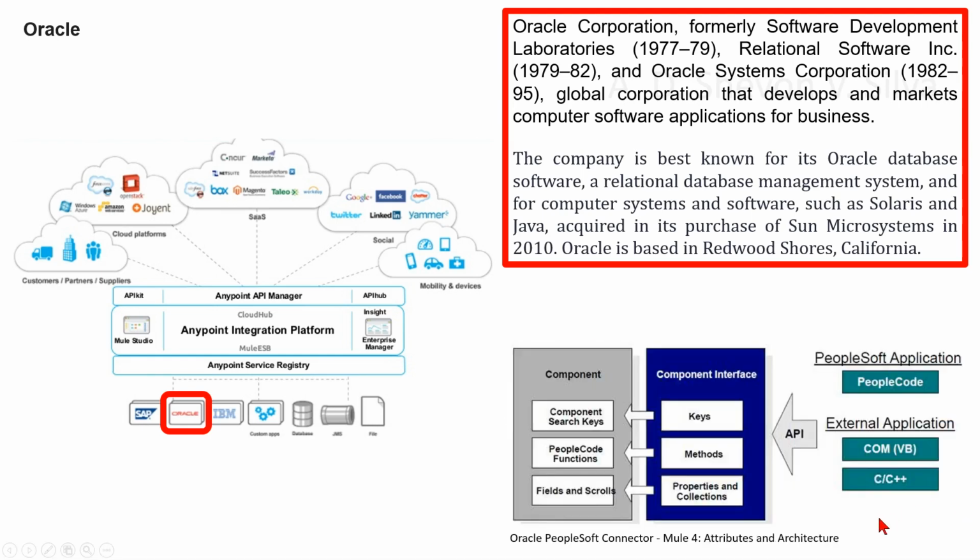Here you can see attributes and architecture in Oracle PeopleSoft Connector Mule 4. The component interface has the following 4 main attributes. Component interface name. Each component interface requires a unique name. The programs calling a component use the name of the component interface to access the properties and methods.